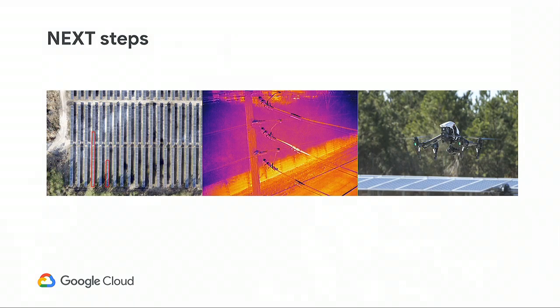So now that we have this platform, we're continuing to improve on the model, but we're also looking to expand its use. We're looking at new business cases, solar, transmission infrastructure, and even safety, as well as looking at new inspection modalities, for example, infrared and even LiDAR. We're also looking at pushing the model to the edge, or in this case, the drone. So I'm really excited to hear about what LG is going to be sharing next.